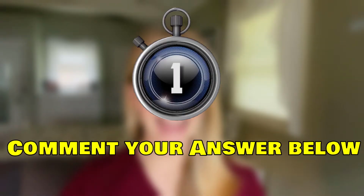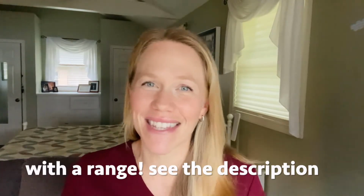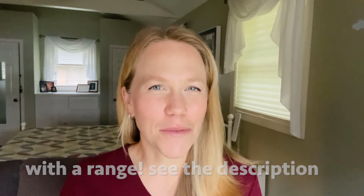Which one of you knows the ideal bedroom temperature? It is 68 degrees. That's what they say, folks, 68 degrees. What do you think? Is your bedroom around that temperature? I'd say here in Maine in the winters, ours is just a scotch colder than that. And in the summers, probably just a bit warmer than that, but 68, that's what you're looking for.